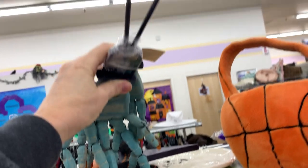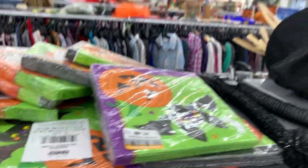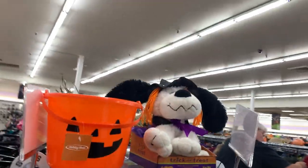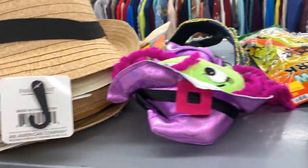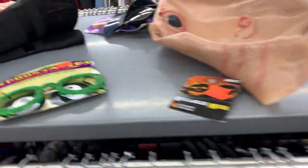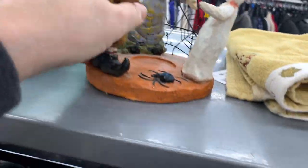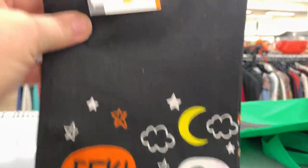I thought this hand was very cool. I don't know what it's for though. Do you stick it in a plant or what? I like that Snoopy dog. I should have looked it up now that I think about it, but I have a few Snoopy Peanuts things for sale and they're just sitting there, so I think that's why I didn't pick it up. I thought that was interesting. But it's too close for Halloween now to ship. That was cute. I seriously considered getting that, but I left it.